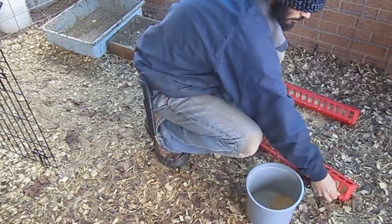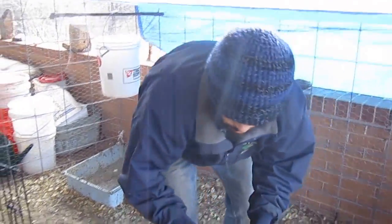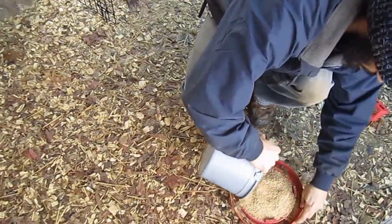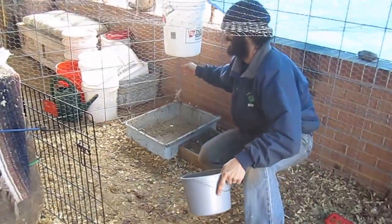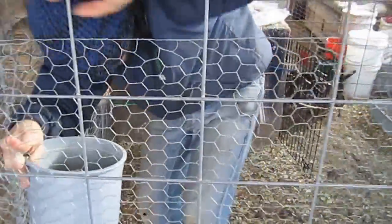And they'll pretty much eat all of that food by the time Emma gets home, and she'll give them a little bit more. So we started giving them this tray. Make sure they get enough. This is their water. I'm gonna leave them alone. They're freaking out.